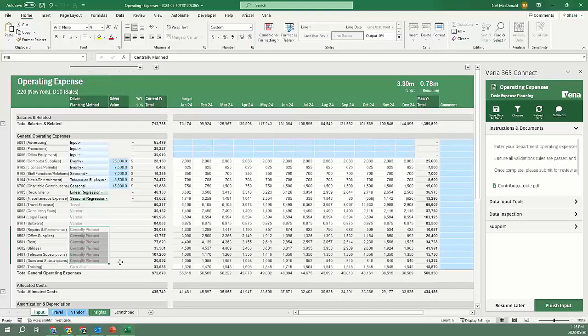And we can also have some numbers that are fed top down. Most budgeting is done like that, where there's some numbers that are fed down. Overhead, for example. Frank knows that his department is responsible for a share of the rent.